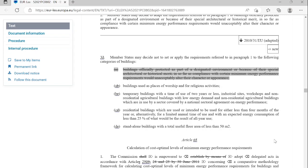And then the final one, the standalone buildings, so that's probably a small rural property, a cottage, which has to be detached, of course. So not many buildings of that size, I suppose.